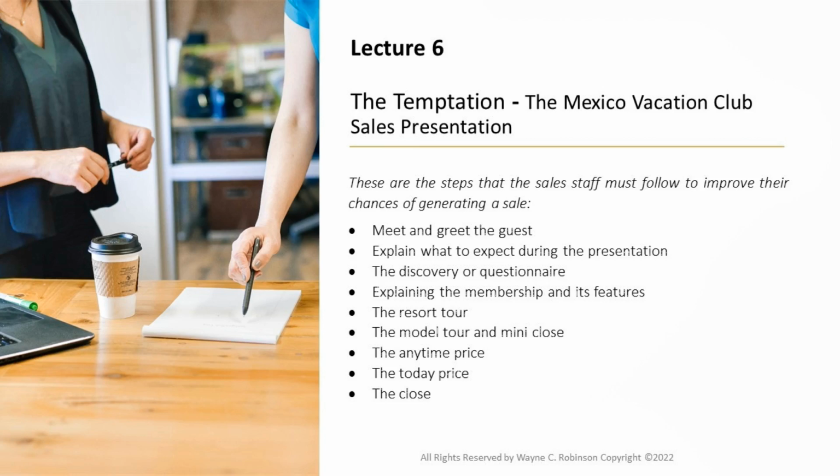I'm not going to discuss all of these steps because it's not important. You've already been there. What I do want to talk about are some areas that should have gotten your attention, okay? And areas that they use against you later on in the presentation to sell you. I want to show you the strategy they use to make a sale.